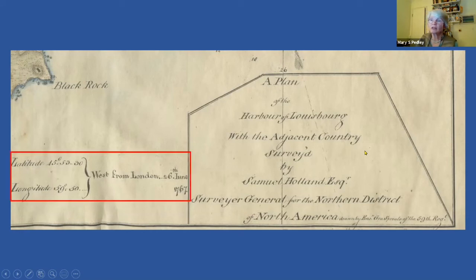And so the fact that this map has both the latitude of Louisbourg at 45 degrees, 53 minutes and 30 seconds, and longitude west from London at 59 degrees west, 50 minutes, on the exact day that it was measured, on the 26th of June, 1767, tells us that there was an even not a military purpose in this map, that it had a scientific purpose too.